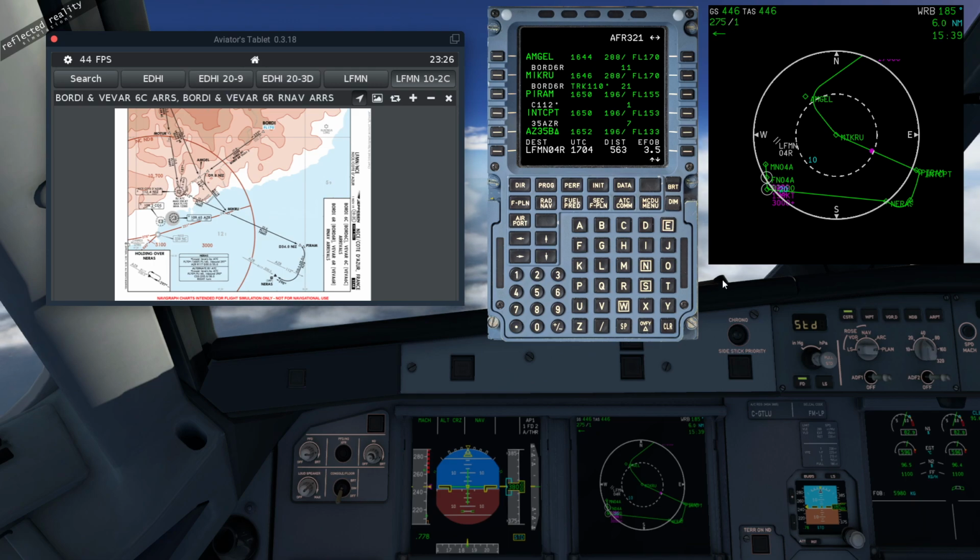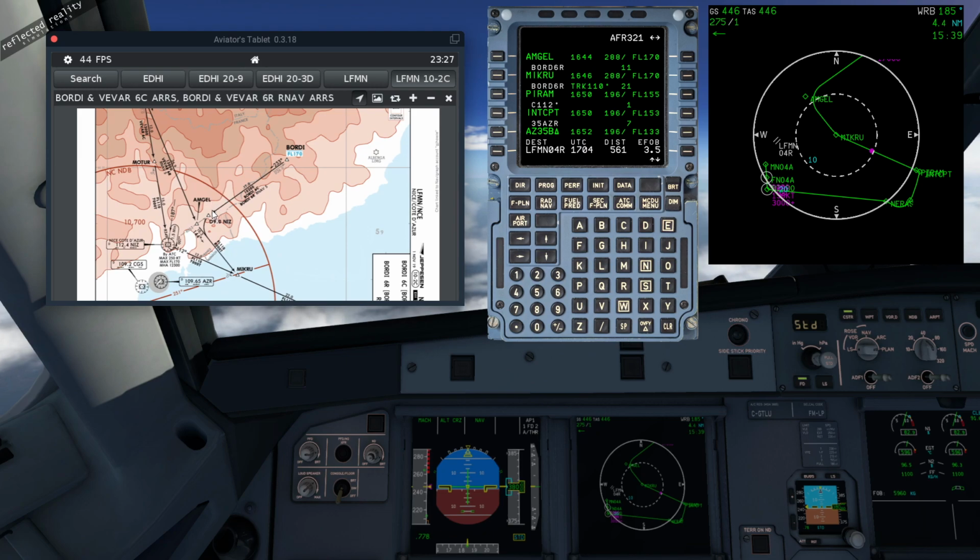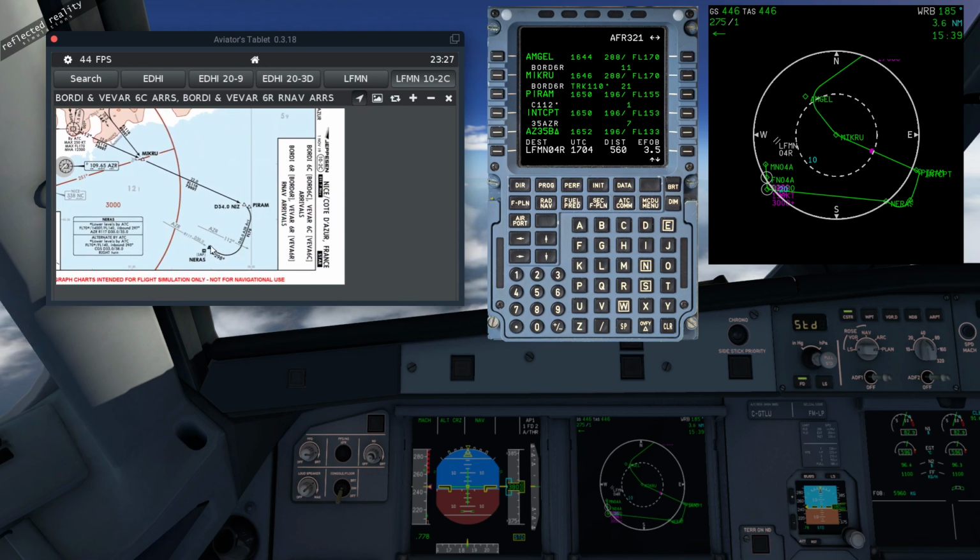So first things first, it's RNAV Alpha we're going to fly. It's not aligned with the runway, so the final stages for the approach are visual. We're coming in from Bordy here. We're going to fly down towards this turning point, turn just before Amgel here, down towards Mikru, and then it takes us out to Piram and then Neres.